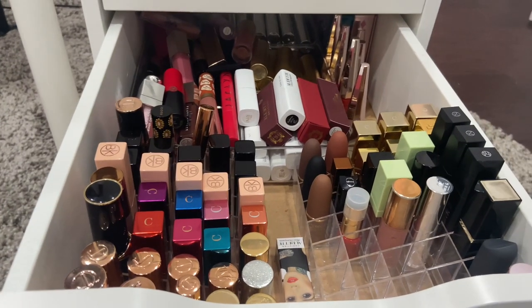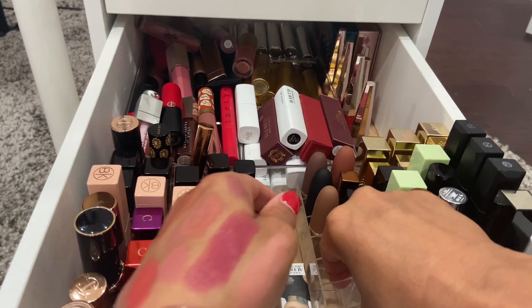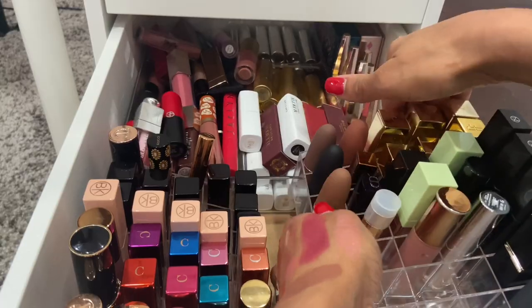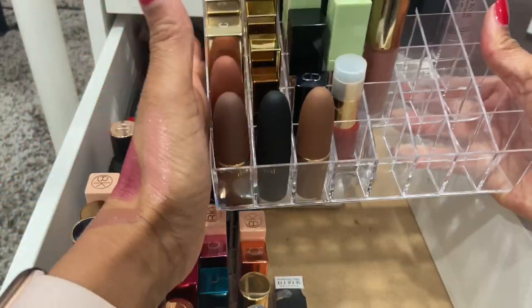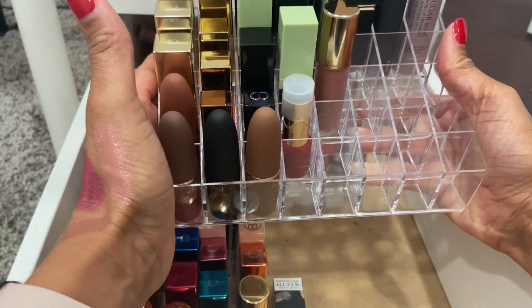Now let's get into this drawer right here. All right, so let's pull these out. I got these lipstick holders from Amazon. They were only like $6.99. I'll link them down below.